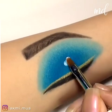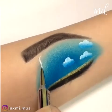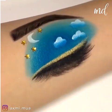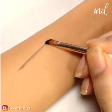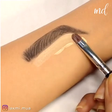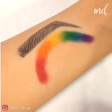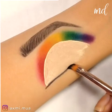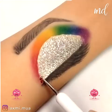Using bold and shiny shadows brings all the fun together, and it actually popped the looks. This is a sky-inspired arm makeup art, and it looks stunning. The artist starts from the eyebrows, then continues with the eyelid and finishes with eyelashes. She's using all the makeup products such as foundation, eyebrow pen, eyebrow shades, and concealer.